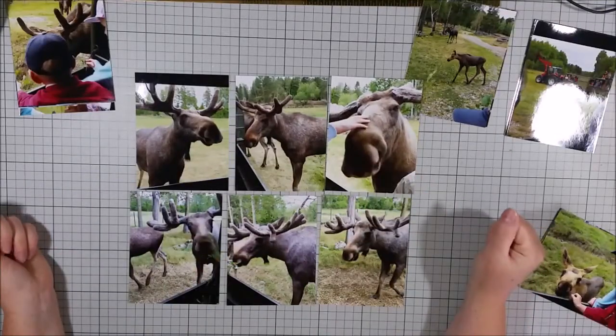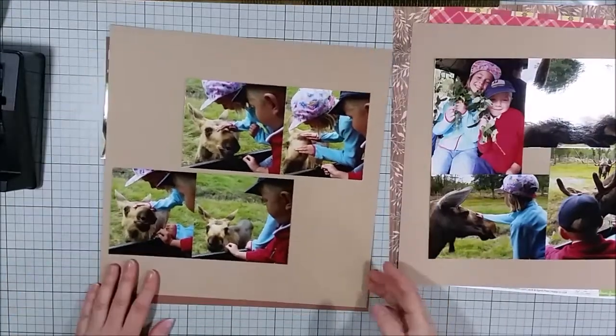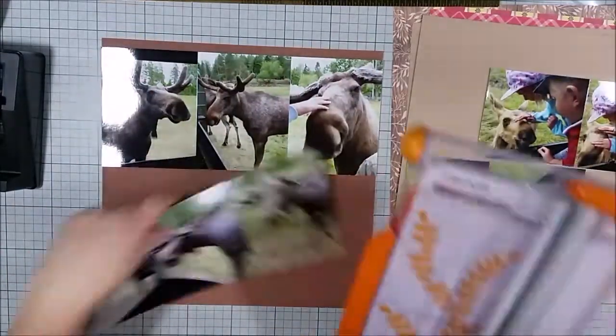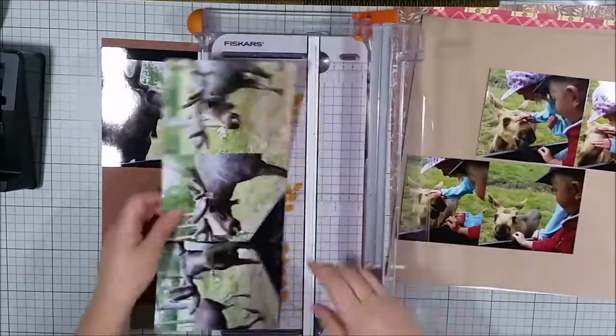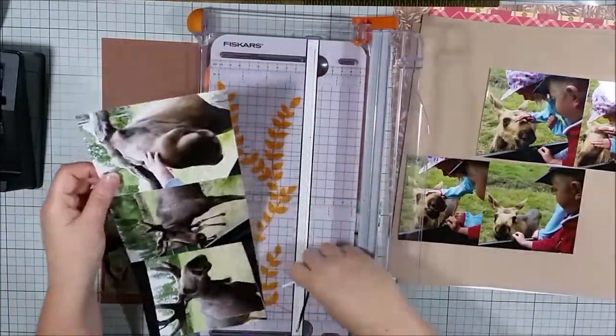So 2 pages, 6 by 12 as well. And the occasion that I'm going to save today is when we went to the Moose Park last summer.